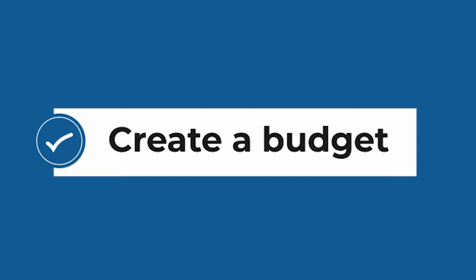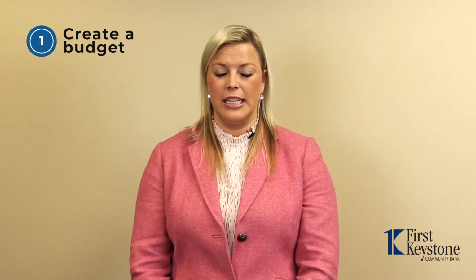The first step actually starts outside of the bank. We know, a banker telling you to create a budget. How original. You should get serious to create a budget to see what you can afford.